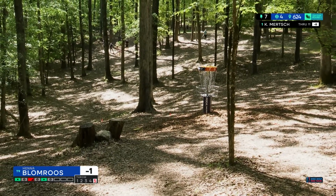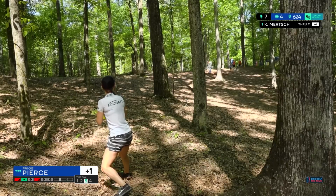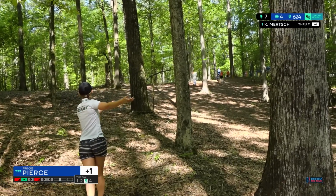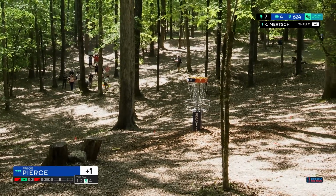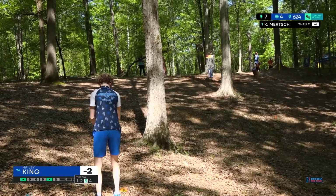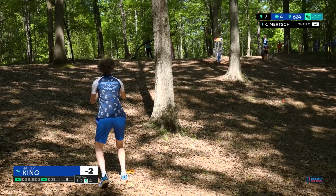Beautiful. It's played as the 4th most difficult hole. That kind of surprises me. I think it's just a classic one. It's hard to birdie. And also, 2 perfect shots, you're in circle 2. Yeah, this one feels like one that anyone can get. So I'm sure everyone's playing pretty aggressive on it, and that's where you start seeing errors.